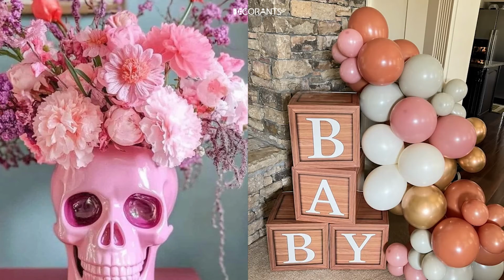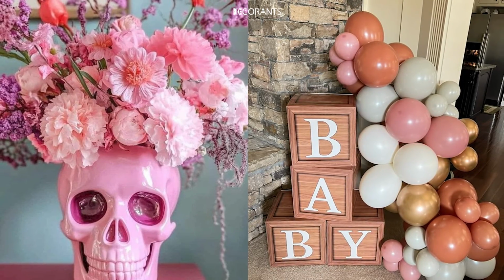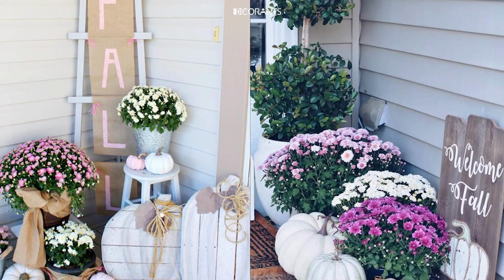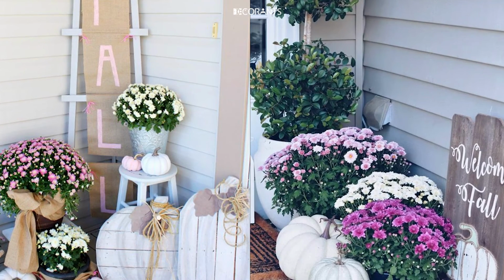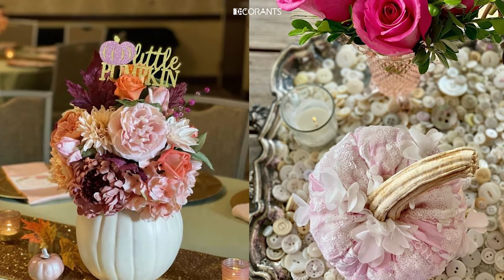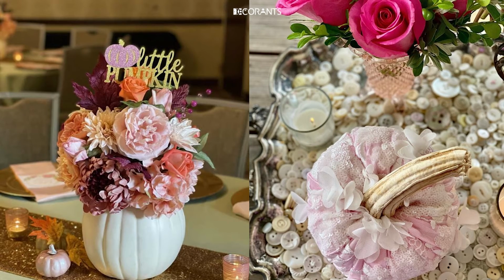There's something deeply comforting in turning the familiar on its head, in discovering that fall doesn't always have to be orange, rust, or brown. Pink allows us to approach the season through a new lens. It encourages creativity, gentleness, and a touch of romance. It reminds us that home decorating is not about rules, but about resonance, about how we want our spaces to feel as the world outside shifts.